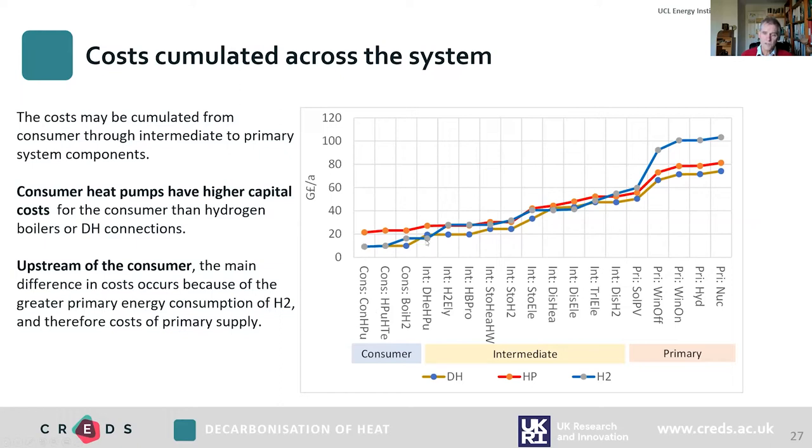But as you go across the system, these costs converge, and then they diverge as we come to the primary production end of the system, where because hydrogen needs so much more electricity, its primary costs are much higher. So that's a theme, really, for the comparative costs.